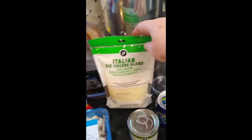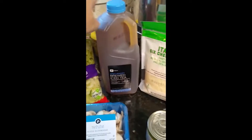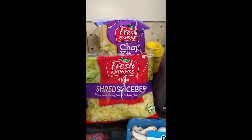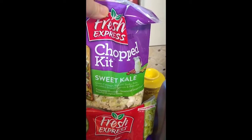So, got some more Italian cheese. I did get half a gallon. I like their diet sweet tea. I needed some lettuce for turkey tacos. I actually had enough turkey taco meat to freeze from last week, so we're just going to have that tomorrow night. It's already cooked, seasoned. I'll just pull it out, heat it up. I also got, to go with tonight, a sweet kale salad, bag salad.